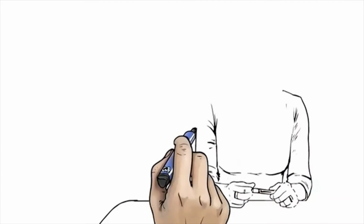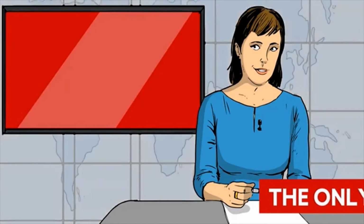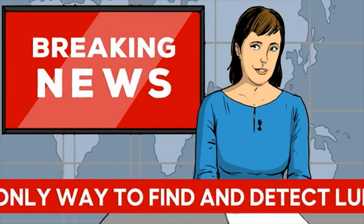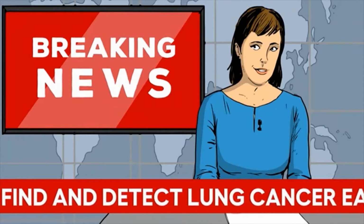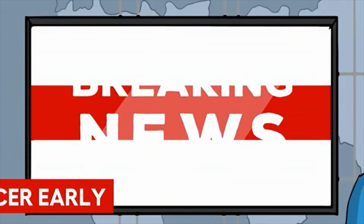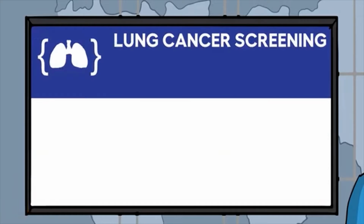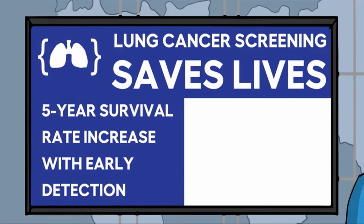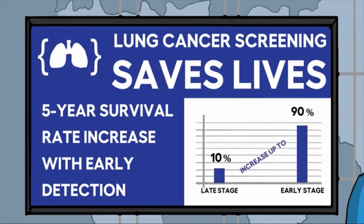We are sharing important health news with you. Just like with mammography for breast cancer screening and colonoscopy for colon cancer screening, a new test has been approved that can find and detect lung cancer, which is the leading cause of cancer death worldwide for both men and women. Research shows that screening the right people can save lives. Screening can find lung cancer at a much earlier, treatable, and curable stage. Lung cancer found in its earliest stage can have up to a 90% chance of cure.